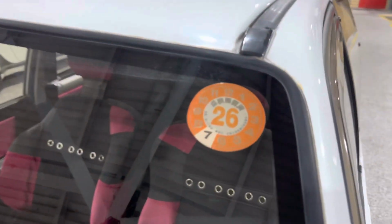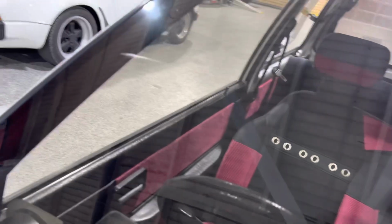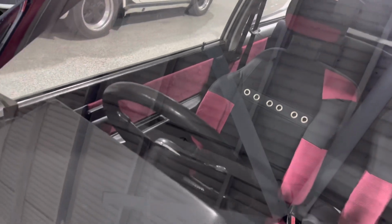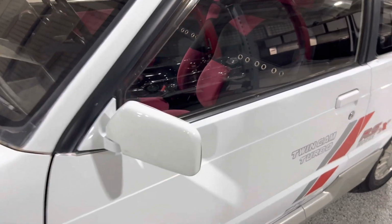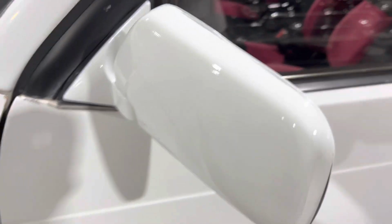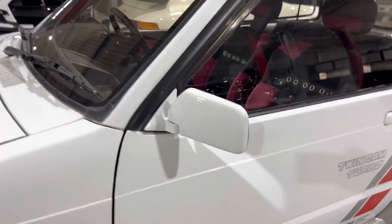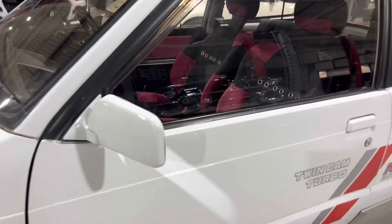Windshield's in good condition, still got the Japanese stickers and stuff. It does have a little wiper mark scratch in it right there. You can kind of see it. I need to get on YouTube and see if there's a way to polish out stuff, because I get that all the time. So the mirror looks nice. Looks like it might have been repainted. It's pretty bright. You don't really notice it other than you would expect more rocks and chips and damage to it. And it's a little shinier than the paint.